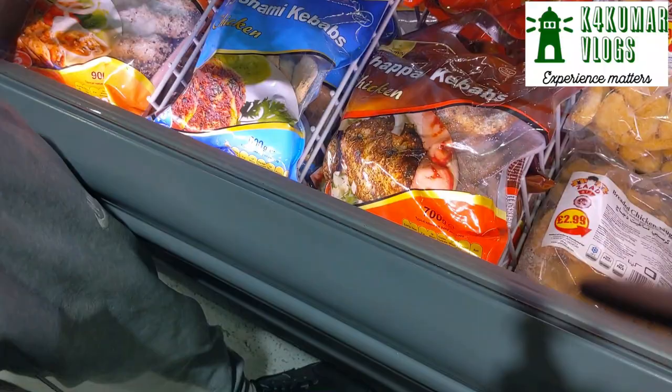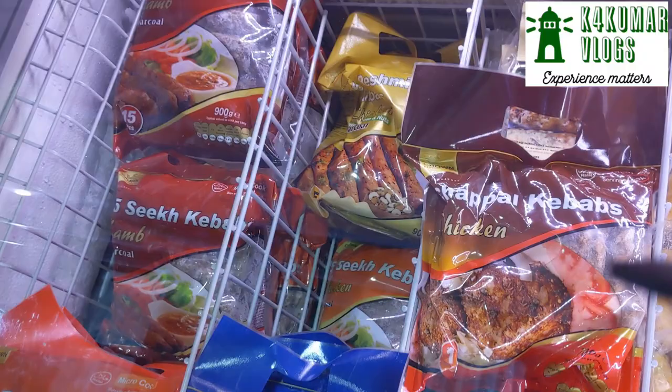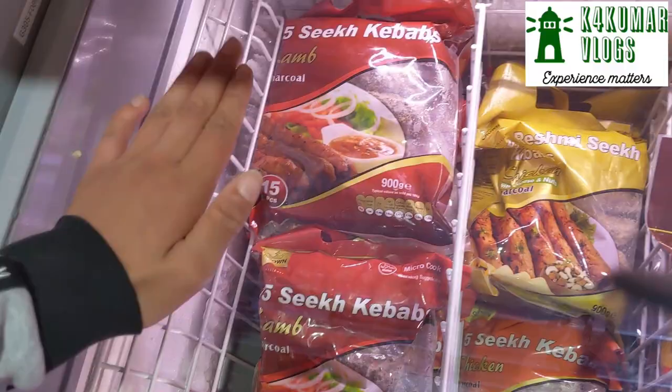Great. Lamb kebabs. Chicken. So these are completely Indian everything taste. Yeah, everything. Arabic taste. Everything Arabic taste. Nice. And everything halal. Halal, yeah.